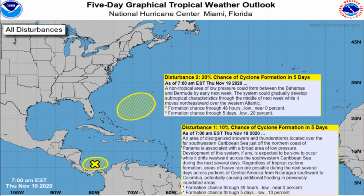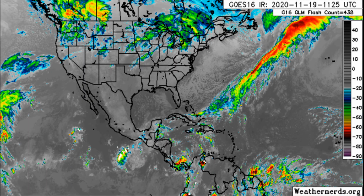So let's take a look at the big picture and expand the view of the satellite to give you a big picture of what's going on. Here's the stalled frontal boundary out here. This is bringing the rain showers and thunderstorms to the Bahamas. You look at this feature here, where the National Hurricane Center has highlighted 10%. You can see the thunderstorms flaring up by Panama, but it's literally hugging the coast. We're not seeing anything further inland over water that's able to create a closed low and then create an actual tropical disturbance or a tropical storm.